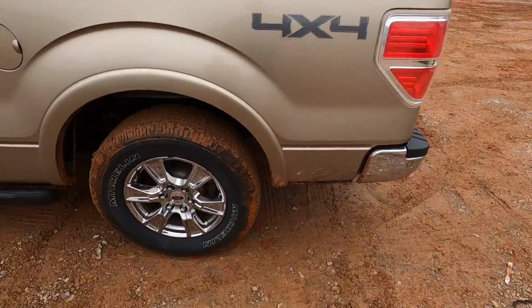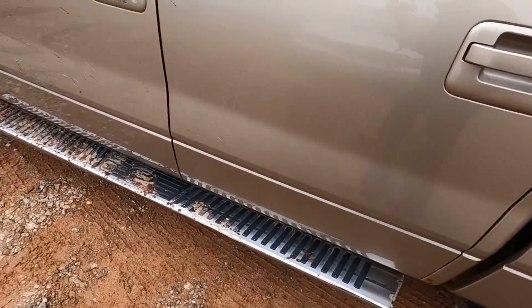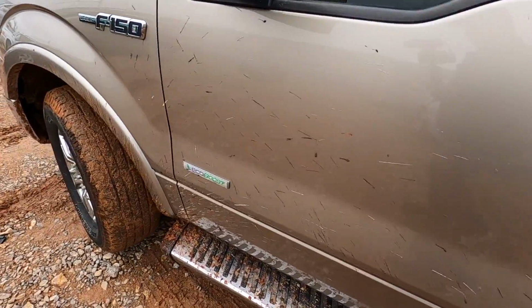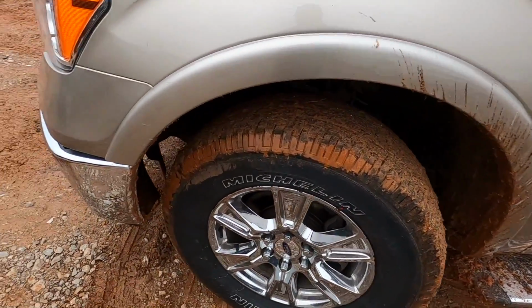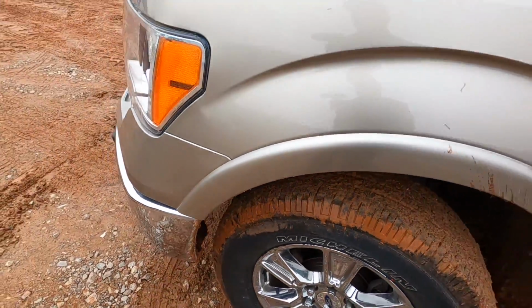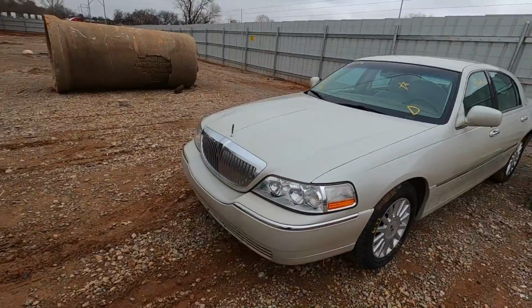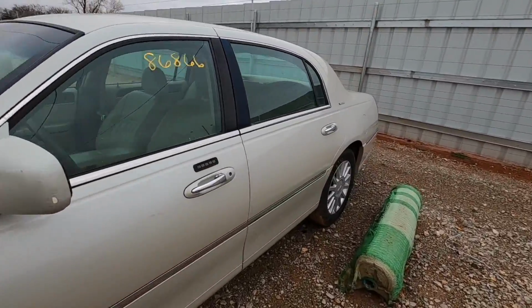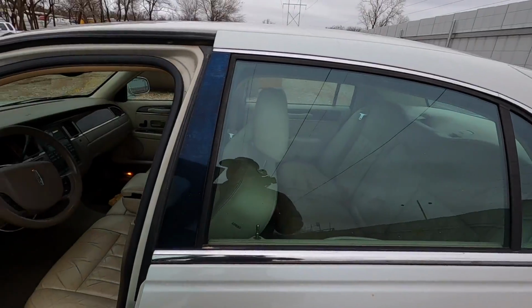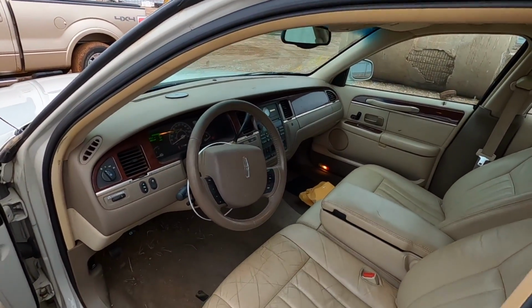Take a look at the Eco Beast. Yeah, we've been four-wheel driving in this sucker, man, and thank God this is a 4x4 truck, because I don't think we would have made it through some of the stuff that we've had to go through today. She is filthy. So I guess the next thing we got to do, other than introduce you to the Lincoln with 86,000 miles, is we got to take her for a spin.